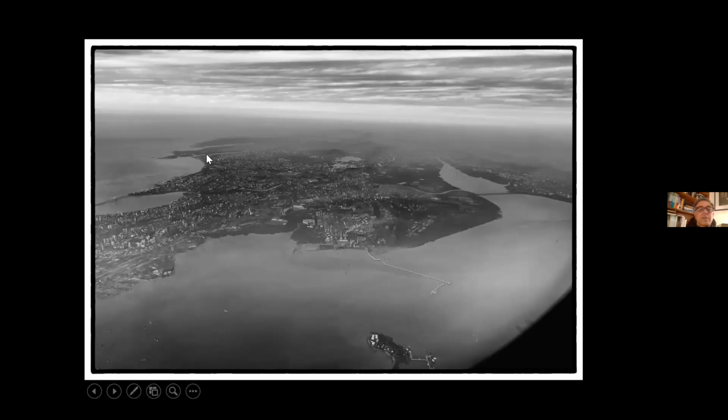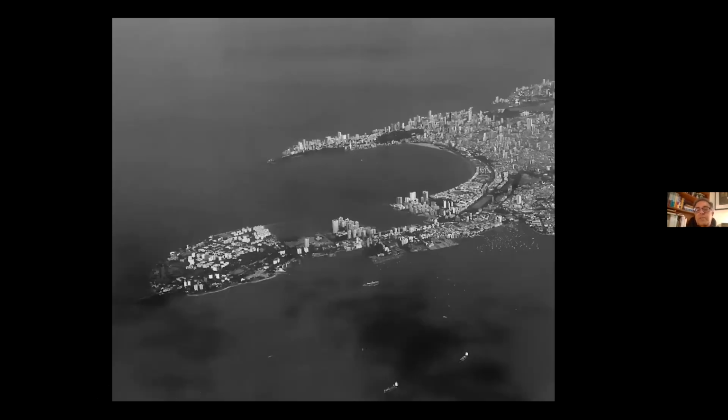Here, a little further, you can see the creek of Versova, and over here, you can see Bassein Creek. So it's a nice image because you can see all the way out and you get some idea of the topography of the landmass of the city.